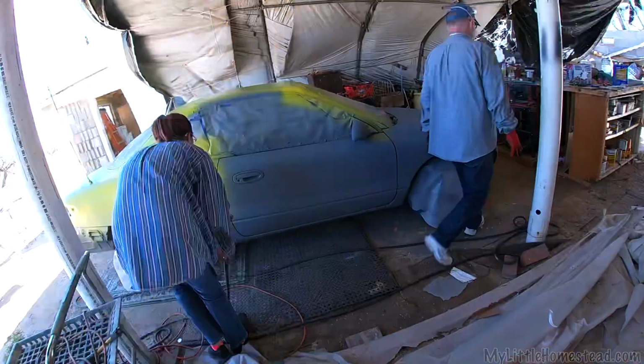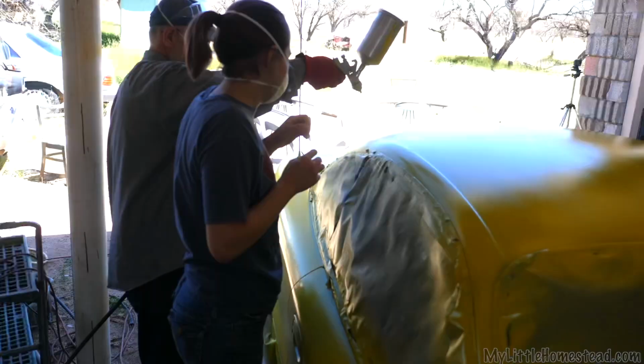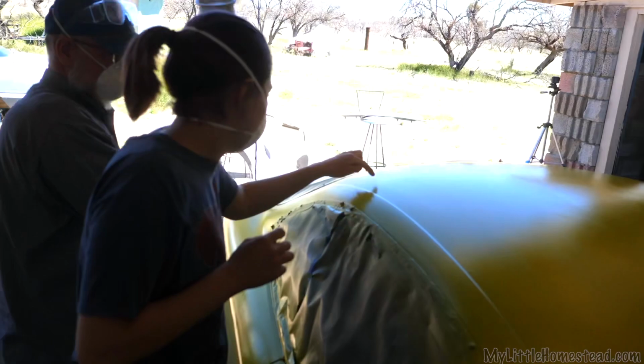This is a coat, and then she'll go over it again. Yeah. We have encountered a bug that landed, but she fixed it.